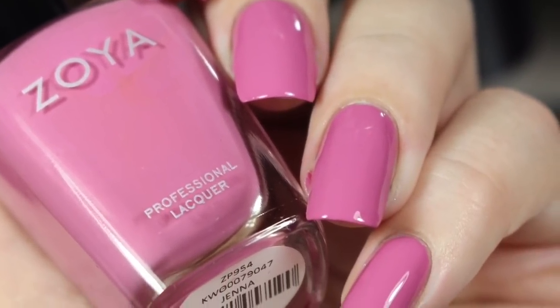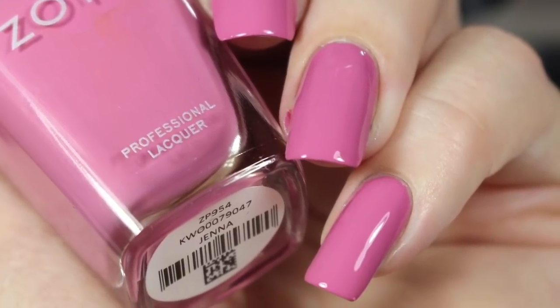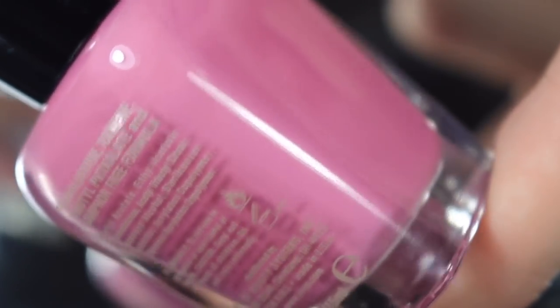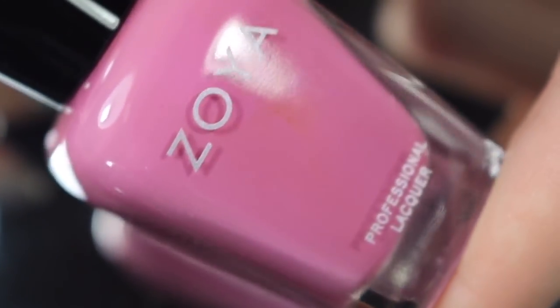So next up is Jenna, and this polish is described as a full coverage dusty rose pink cream with a blue undertone. So this is a bit of a brighter pink, especially for fall, but I will wear pink all year round, so it's not an issue at all.